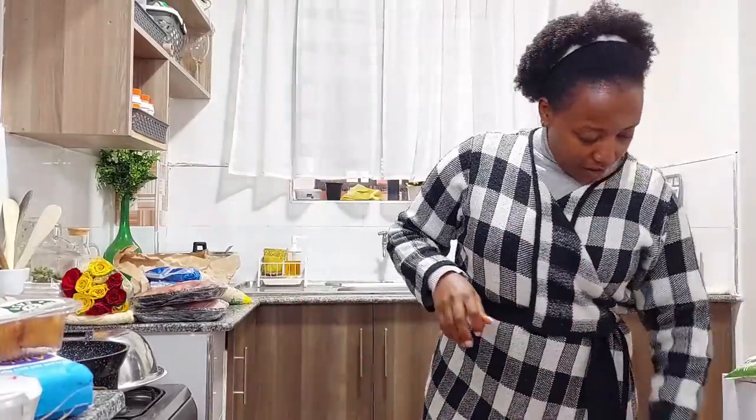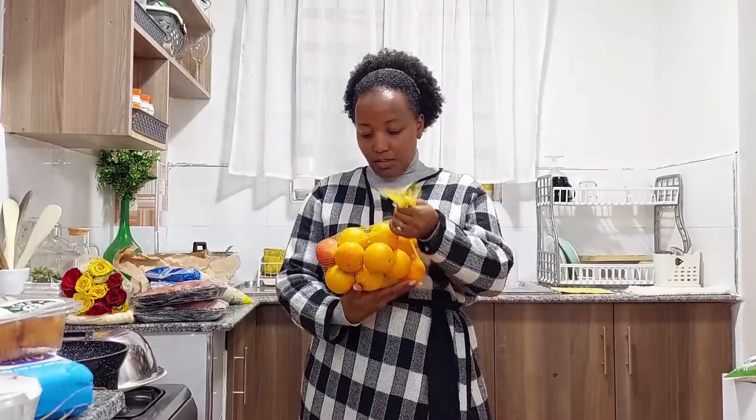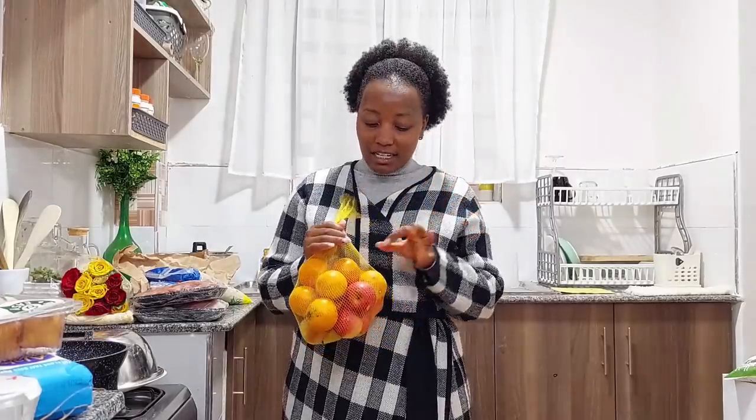That's it. And then I had to stock up on fruits. I have a few. I have a pineapple, a tree tomato, some passion fruit, and I have some apples left. So I needed to just add some oranges. These are the pixie oranges. Oh my goodness, they are so delicious. You must try them. If you find pixie oranges, buy them. Well, they are a bit pricey for the size, but you won't regret it.